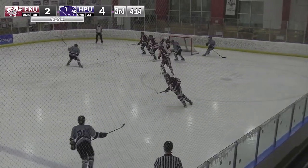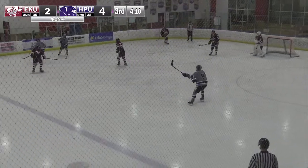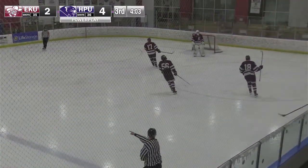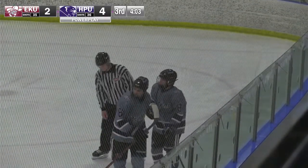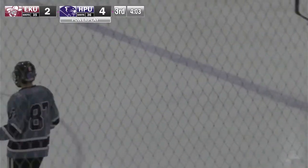Spinorama, no good on that shot. Rebound, no good as the slap shot hits off of Maxfield. What a chance that was. Ringstad dropped it off to Ripley on that play, on that spinorama, but just no good as he missed wide. So 4:03 left to play, 59 seconds on the Panthers power play now. 4-2, they still lead.